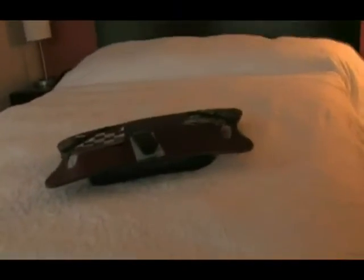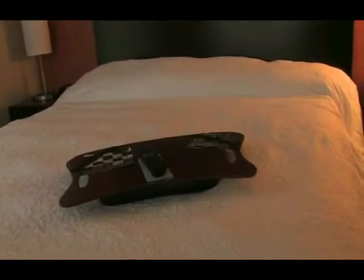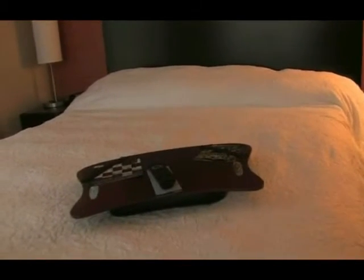And here's the bedroom. I think it's either a queen or a king size bed. King. It's a king size bed. Give you this little desk, I guess it is, to write on. If you want to write a letter or whatever. Put your laptop on. I don't know what it's for. And there's a chair in here. And a desk with a TV, remote control.